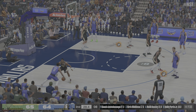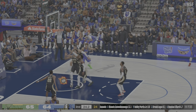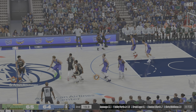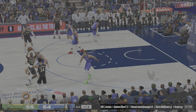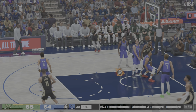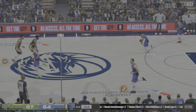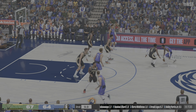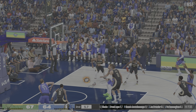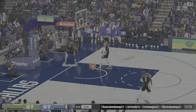Middleton against Irving. Fires from deep. Giannis Antetokounmpo grabs the board. Antetokounmpo's got his 5th rebound in this one. Middleton outside. And there's the drive. And a great assist by Antetokounmpo. And that one goes in. And now a 3-point Milwaukee lead. Irving against Beasley. And that one's good. Irving for 3. Irving's got 27.